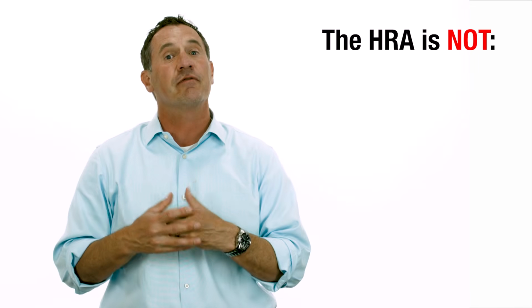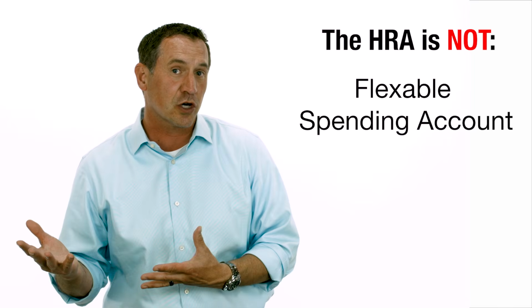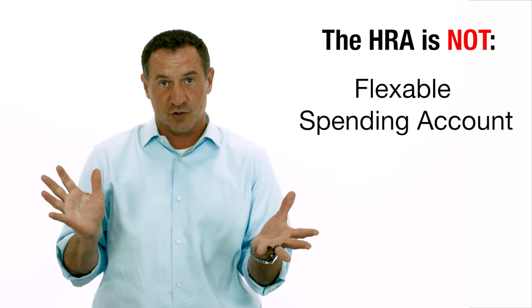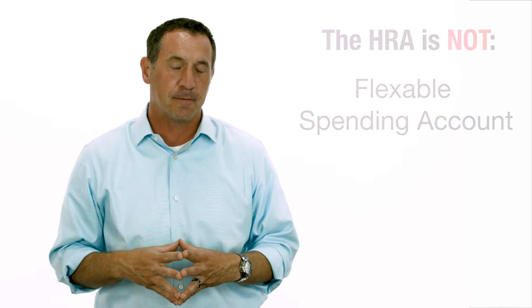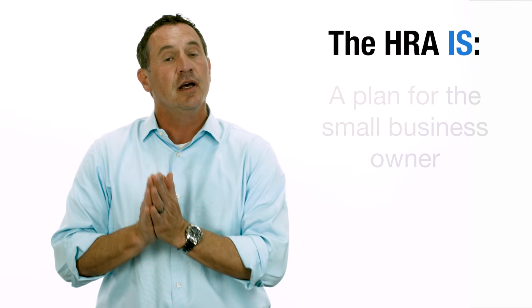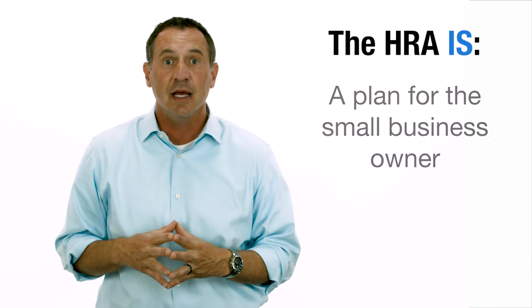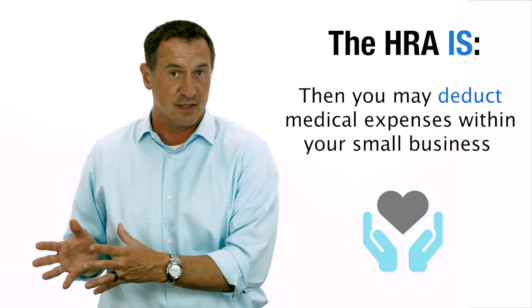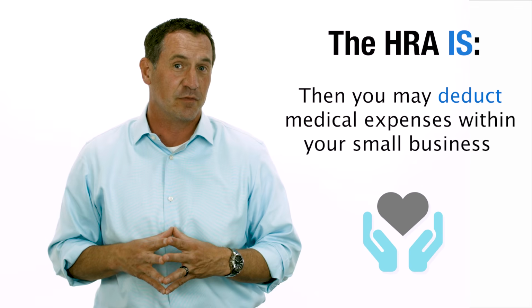It's also not a flexible spending account. That use it or lose it plan that might be at your work and they put some money in it and you use it or lose it. That's an employee type plan, a flexible spending account. The HRA is a plan for a small business owner. You got to have a small business to use an HRA, and then you can deduct medical expenses inside your small business and get a tax write-off up front. That's pretty awesome.